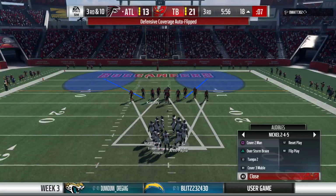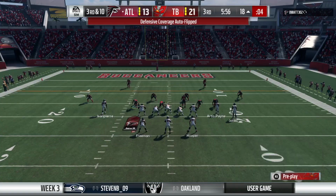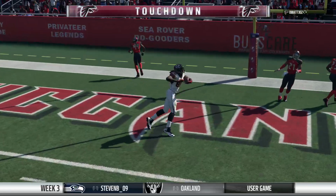This offense was on the move. Now 2 straight incompletions have them looking at 3rd and 10. Ross now from the gun. He'll throw. And that is caught.